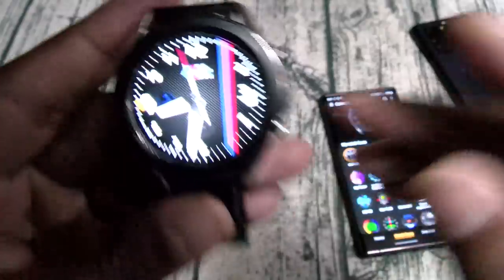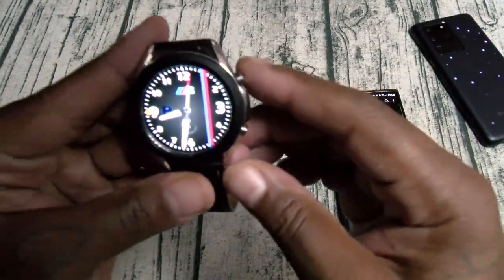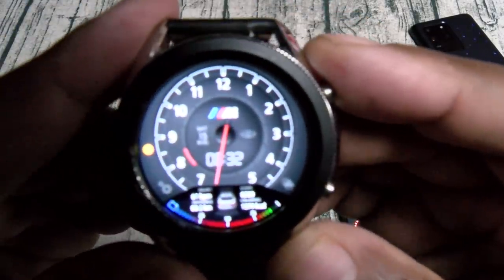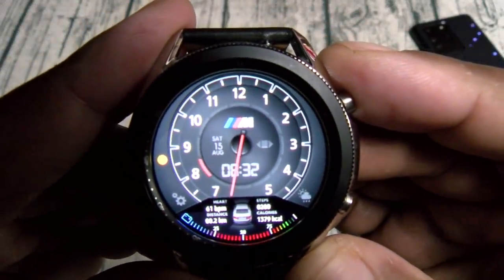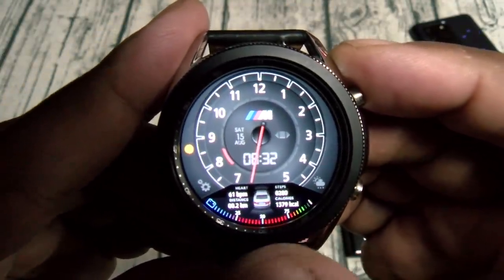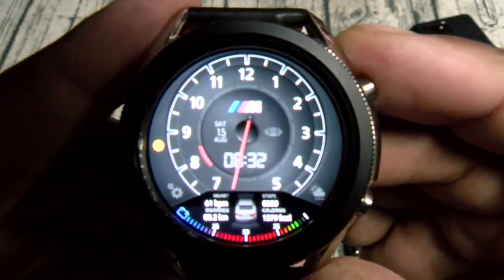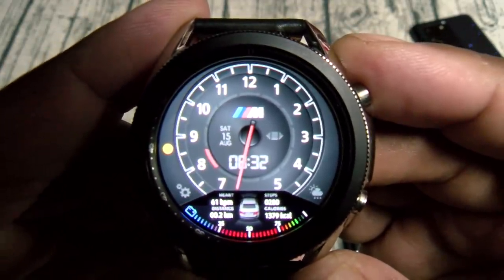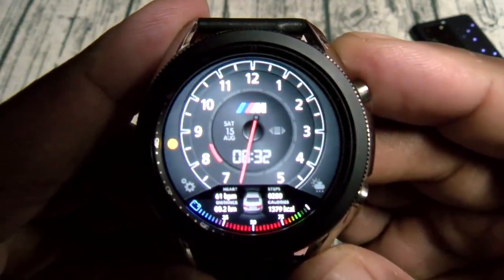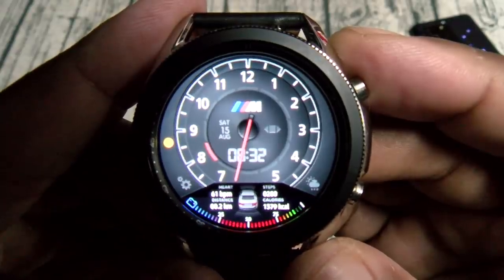Next up, we got another BMW M. Okay, let's let that switch over. Now check this one out. This one kind of looks like a speedometer. On the bottom, you got some gauges. M logo in the middle. This is kind of tough too. Okay, I'm gonna try not to keep moving my hands around so you can get a good look at that.